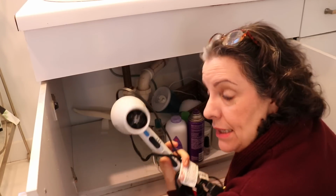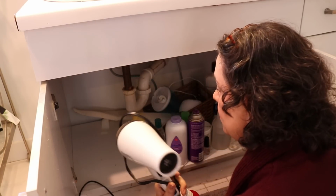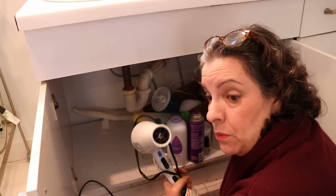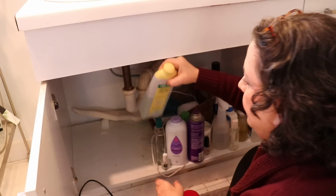I don't really use it because I use this instead, which is great. But I do keep it because sometimes you do need a blow dryer for various projects, so I'll keep it. Okay.